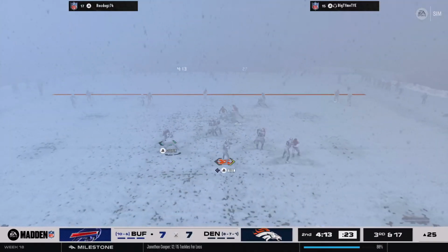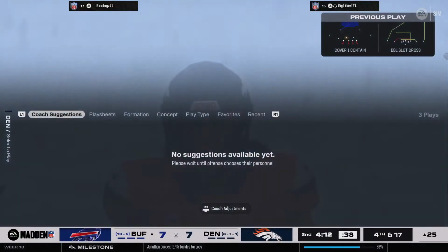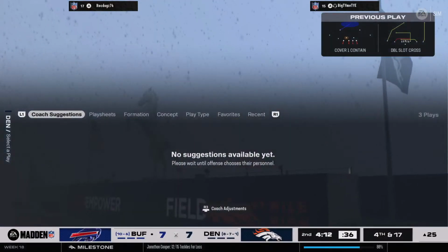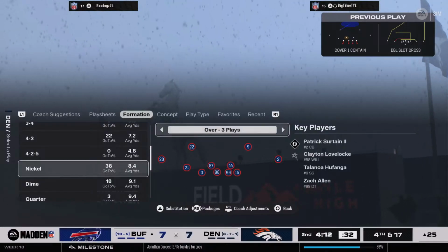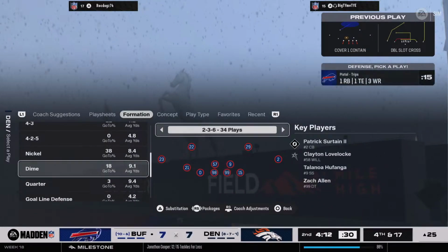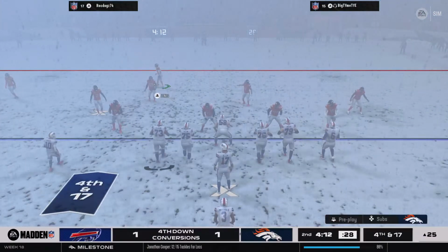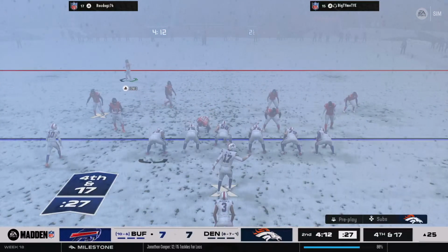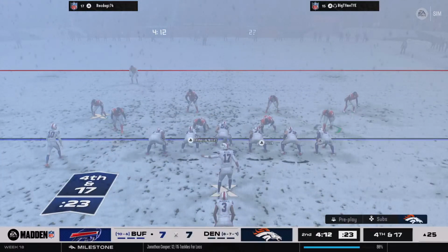3rd and long, it's Allen. This one's in range, but it gets knocked away. Couldn't connect, and that brings up 4th down. You never want to overlook those Mike backers when you're throwing short, Brock. So often it's those guys and not the corners or the safeties that are going to be the ones in there breaking those up. Yeah, and so often these linebackers of today, these middle linebackers, are just oversized safeties. They can really run and play the ball as he just did.